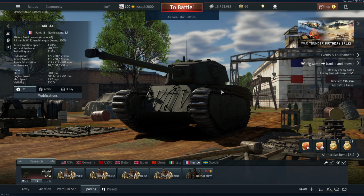And the suspension, as you can see, the tracks and everything, is actually based off the B1 Bis. So that's pretty interesting. The engine in it is actually a Maybach HL. Is it the 230? I can't remember. I know it's a Maybach engine. It has 600 horsepower and propels this 50-ton beast. Well, not much of a beast, but we'll go over the armor in a short while. To a top speed of 23.2 miles per hour.